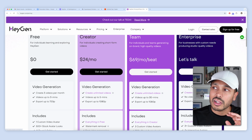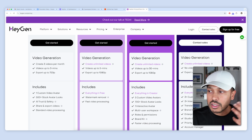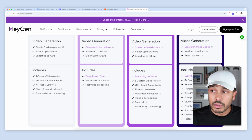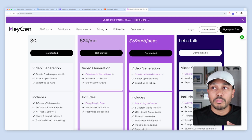But don't get me wrong, there's a lot of awesome features in the team functionality here, which makes a lot of sense. You can take a look at some of that, including the stock avatar looks and multi-user workspace, more advanced branding and all sorts of stuff and faster video processing. But if you only need this import feature, I wouldn't say it's worth paying the $69 a month.